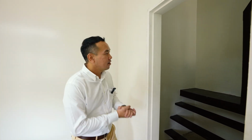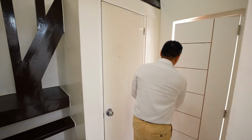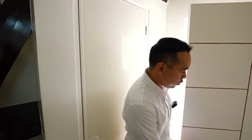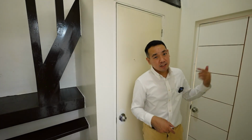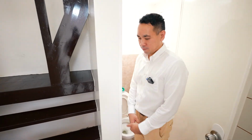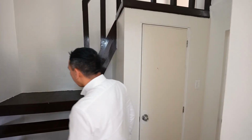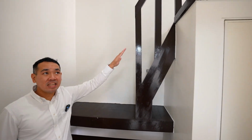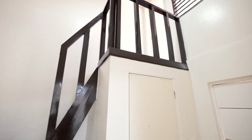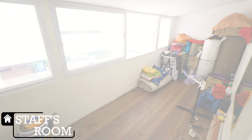And then what you have here is the access door that I spoke about before, heading towards the parking area. So that's important kasi if you have groceries, diretso na dito. And then you have the bathroom for the staff here. Okay, with the window for ventilation. And then up here, you have stairs leading to the staff room, which is located right above the parking space. So here's a quick look there. Now we're back.